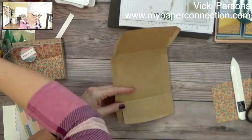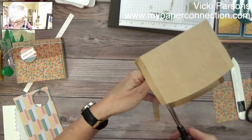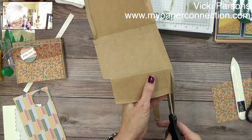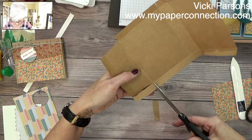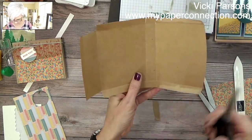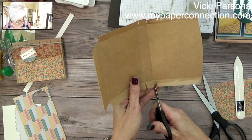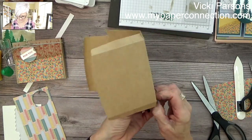I'm going to get a little bit bigger pair of scissors, and I need to tidy that up a little bit, and it will be easier to do with longer blades. Okay, I'm going to go ahead and cut this one with the longer blade. Have a greater chance of doing it evenly that way. Okay, and then I will go ahead and miter and cut, miter and cut. Okay, and that's all the cutting I do to that.